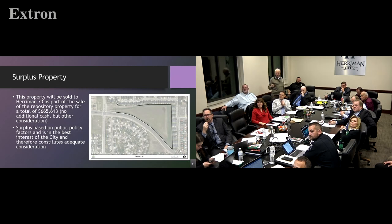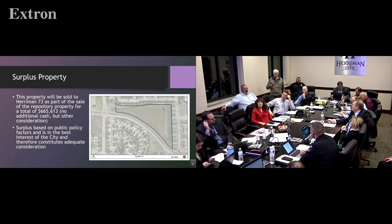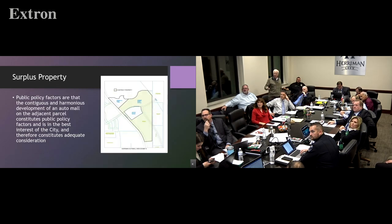There'll be no additional cash for this property, but there will be other consideration. The other consideration is that fuzzy stuff we added to the ordinance that's in the best interest of the city. And the best interest of the city is to have a contiguous, harmonious project. So this is them put together. This is all the property they're buying.